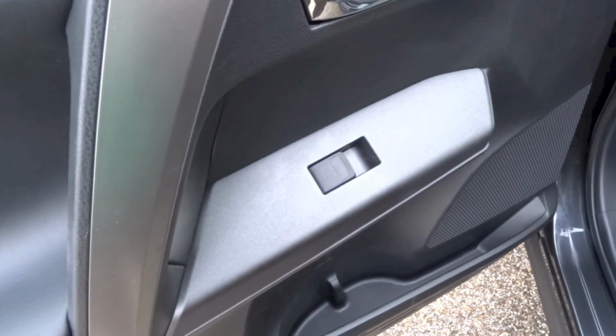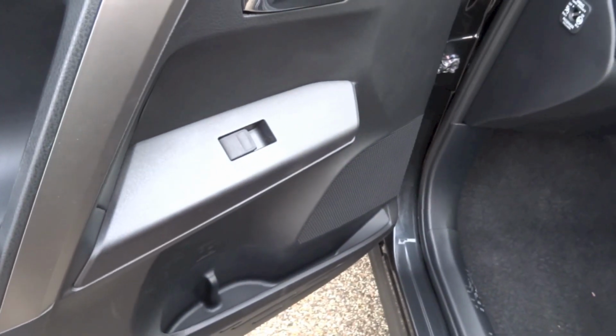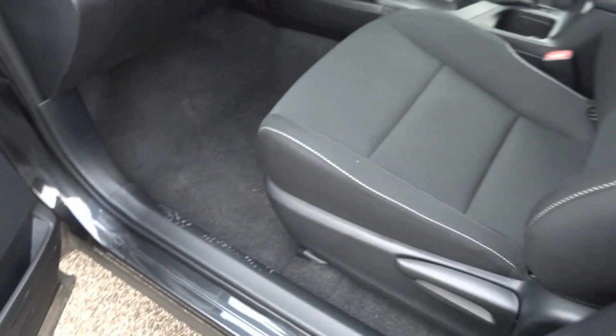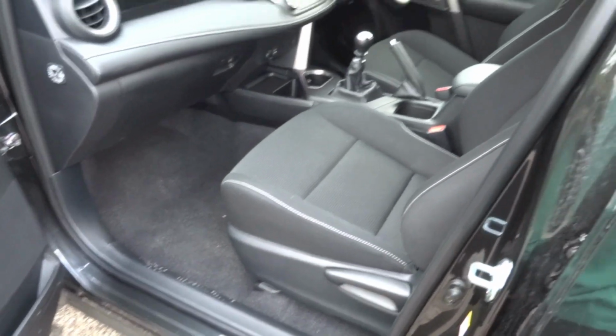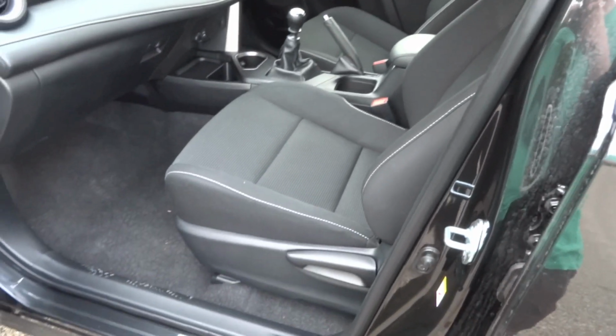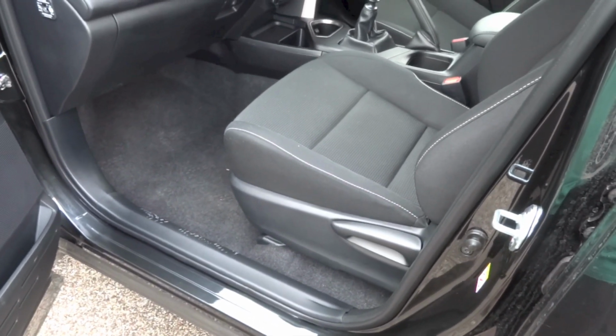You do have your window control right there. Down below you do have a speaker together with some storage. The front passenger seat in this car does get full manual adjustments as well. It just loses out on the height adjustment as found on the driver's side.